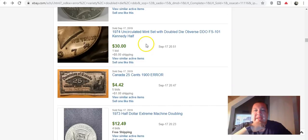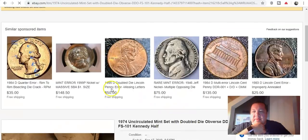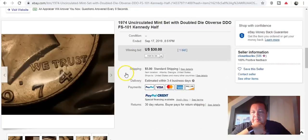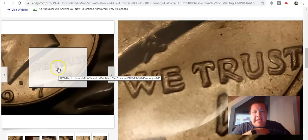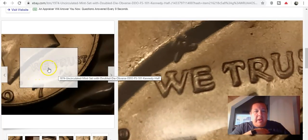So we have a 1974 uncirculated mint set with a doubled die obverse. This is the FS101 Kennedy half. Let's take a look at this one. Check those mint sets, guys. They've got some pretty amazing ones. Where'd it go? Look at the doubling. This is the strongest doubled die in the Kennedy half series, and it could only be found on 74.